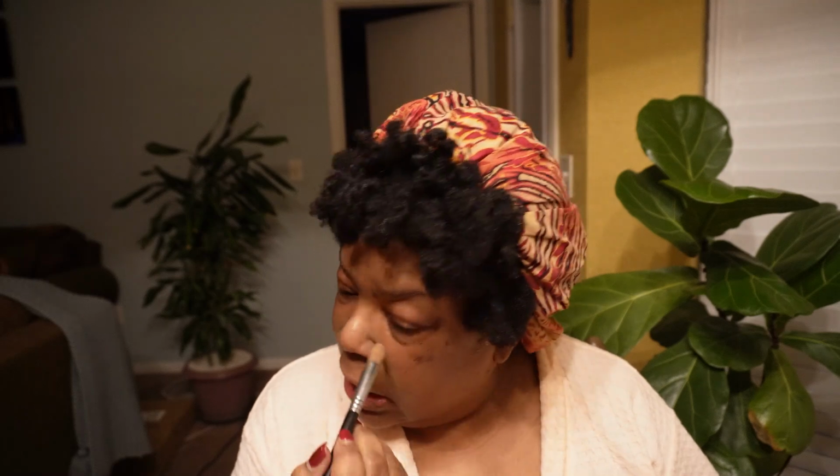Now, I use the shade Groundworks for this. I think it's supposed to maybe smooth out your smile lines and keep the product from settling in your smile lines. Now, I don't think I have any settling in the smile lines. This is Groundwork by MAC. I don't think I have settling necessarily in my smile lines, but again, I haven't noticed anything, so we'll just check it out today.